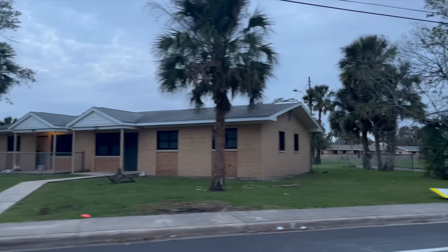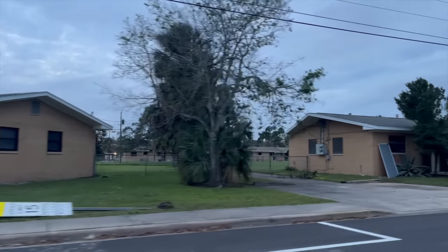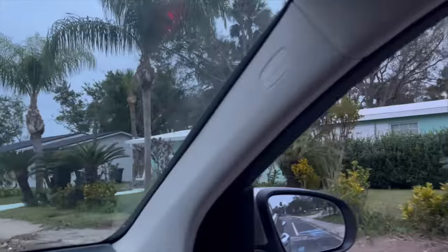Even homes across the street on this side right here. I'm gonna show y'all this.